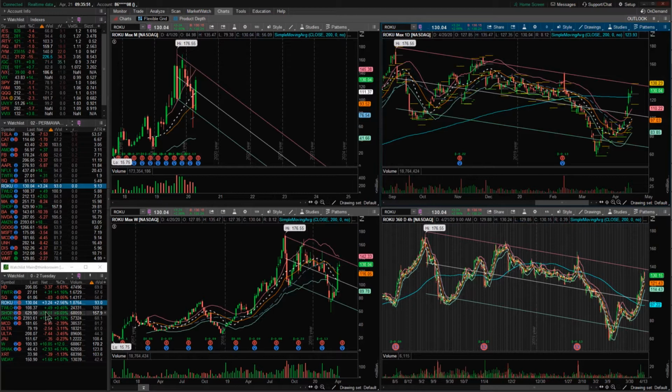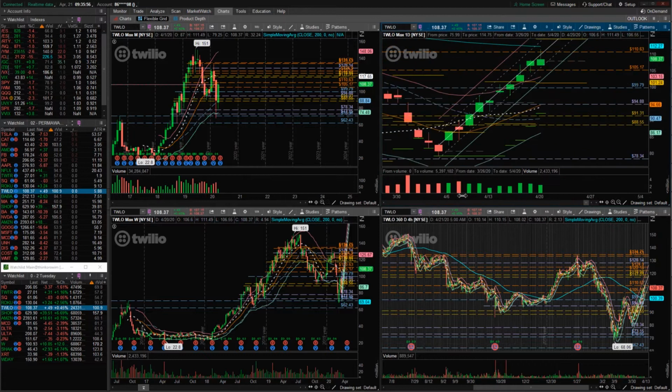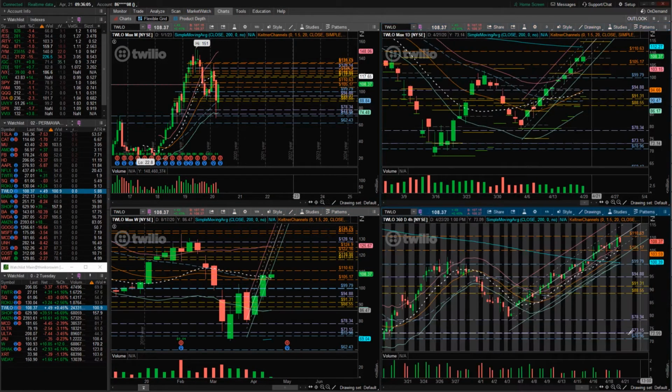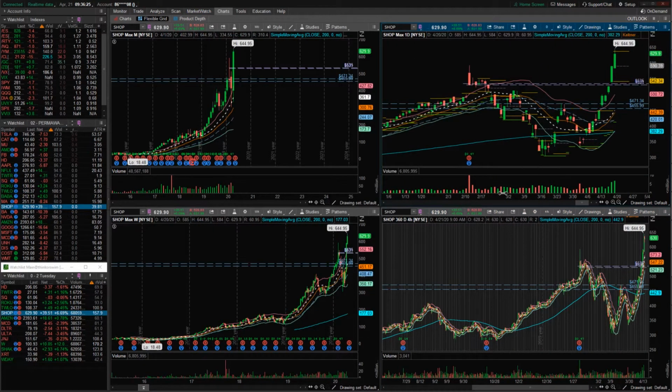From there, Twilio, another completely overextended. This one I really want to short, and I'm trying to be patient. I think I've pointed it out before, I think today might have been an opportunity into the 200, but perhaps wait for the break of that regression channel, and then take a short. That might be enough time for the market to have its push, and then take the short with the market.